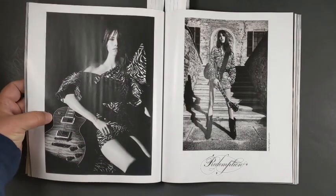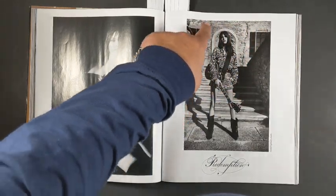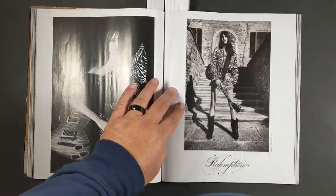Got a Gibson Les Paul over here. Same Gibson. Large aperture, right there. Somewhat large. I shouldn't say blowing it out. It's not blown out. But the model's in focus, and this background has been blurred out.